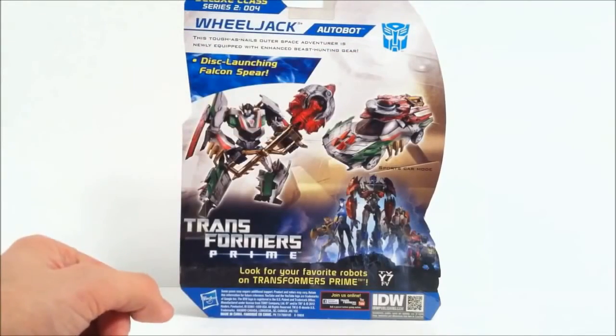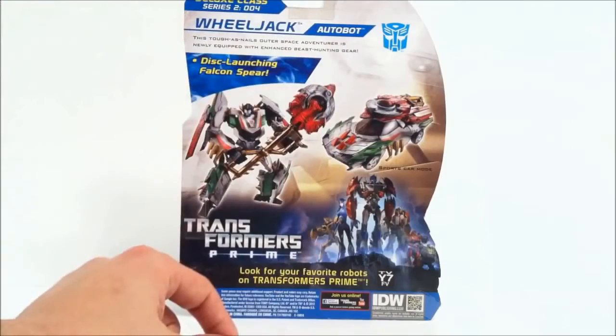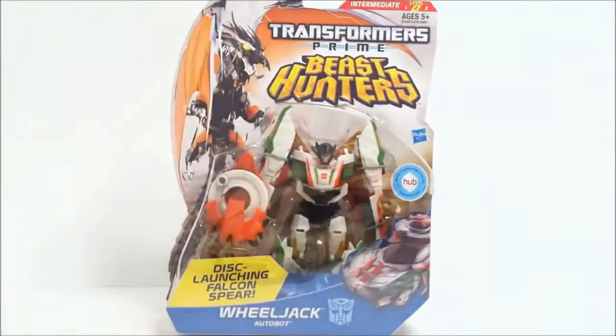coming in. But there's a sports car mode, again, just kind of a remold of the original RID one. And there's him in his robot mode. But let's open him up, guys, and see what he's all about.